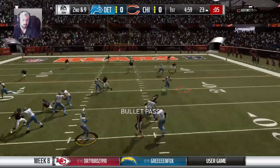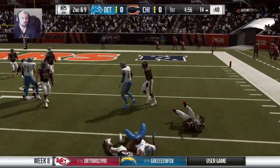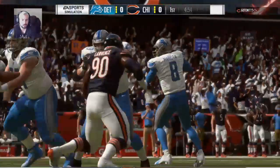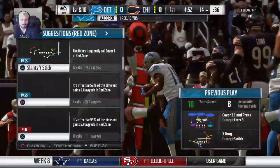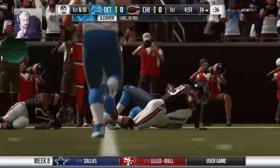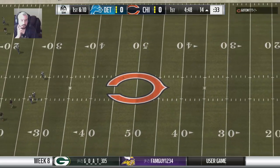Mariota now on second down. Completes it right side to Cooper. And down inside the 15 he goes. His first catch there. Good for 10 yards and a first down. Well, they're piecing together a nice drive to start this one. Seems pretty scripted and pretty successful so far.